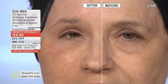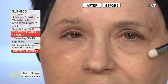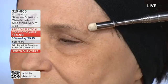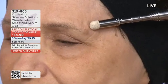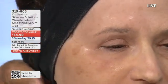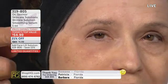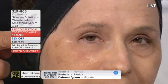Take a look. Puffiness under the eyes, dark circles, and look at these crow's feet, okay? Let me give you a side view. Take a look. The crow's feet, the puffiness, and her eyelid is droopy on that side. We didn't put anything on that side. Okay. Now take a look. Wow. Look up, Pat. The puffiness is completely gone. The crow's feet are completely gone. And her eyelid is lifted.